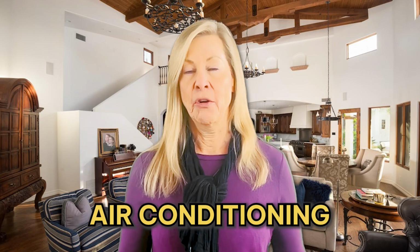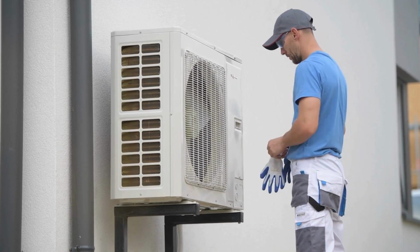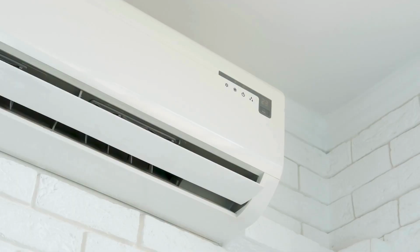Now, what are the key differences when moving to Arizona? The first one is air conditioning. It's nearly universal here, with most homes featuring heat pumps or air conditioner units. If the home was built in the last 40 years, it has air conditioning.